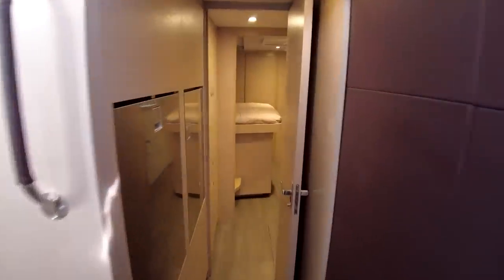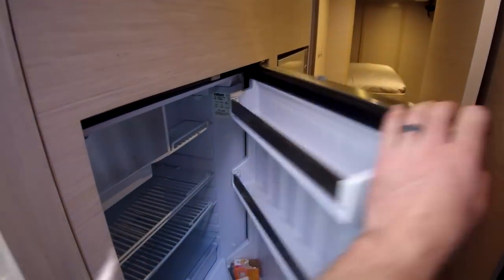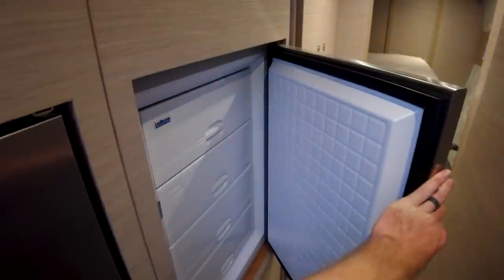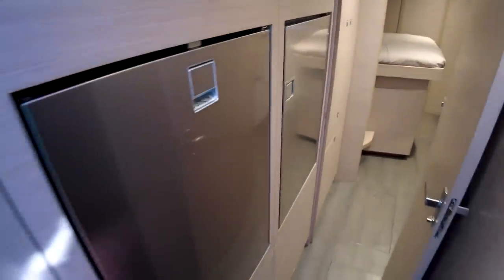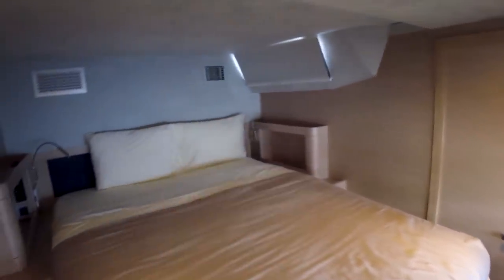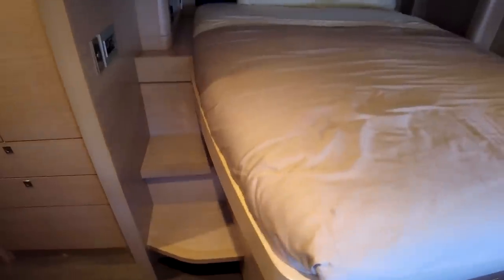And then going forward, we've got more cold storage kind of hidden away. Fridge and freezer back here. I was actually kind of wondering where those were, and now I see. Got a nice little accent wall. There's another big cabin up here. So we've got a big bridge deck island berth with, you know, shades are drawn, but lots of natural light and ventilation as well.